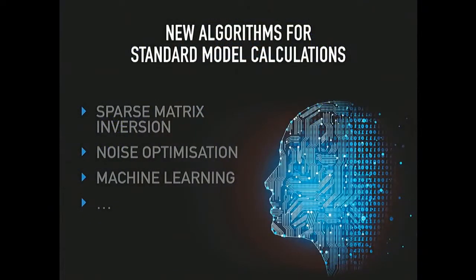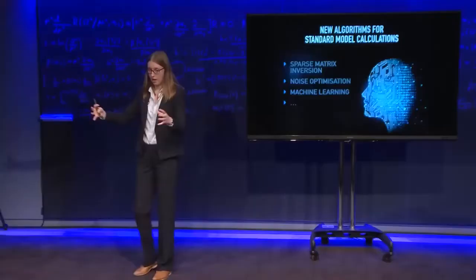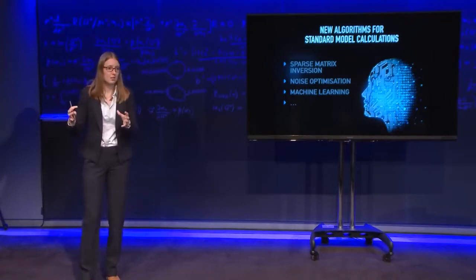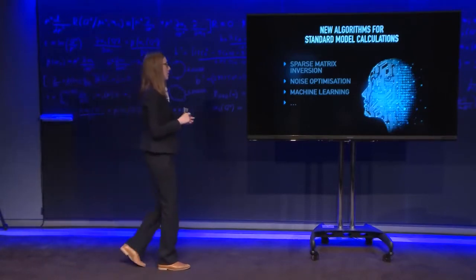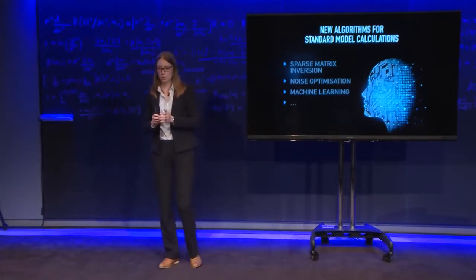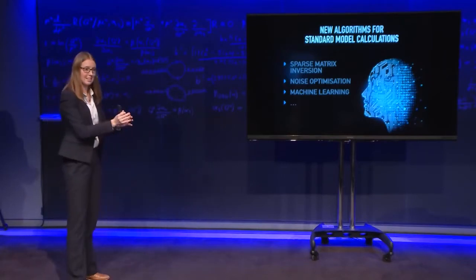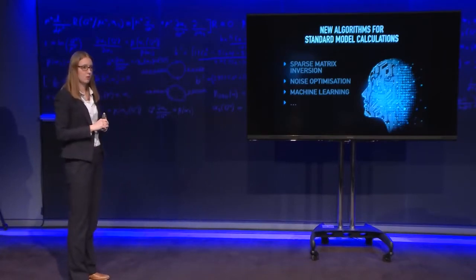So the answer is, of course, to work smarter. Spend a lot of time working on new algorithms, new ways of putting the standard model onto the supercomputers so that we can do these calculations more efficiently with less computational resources. That goes from things like sparse matrix inversion, that's how you deal with matrices, very large arrays of numbers where very many of them are zero. Are there efficient ways of dealing with such matrices? To things like noise optimization. Is there a way of having calculations where each sample doesn't fluctuate as much, so you have a cleaner signal with fewer samples in a well-defined way?